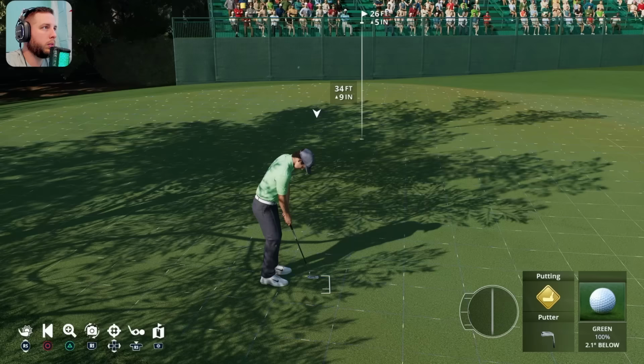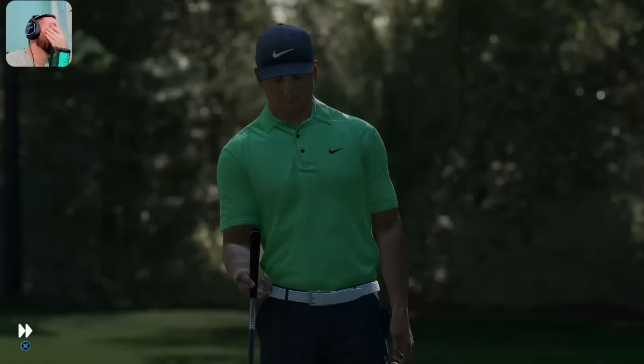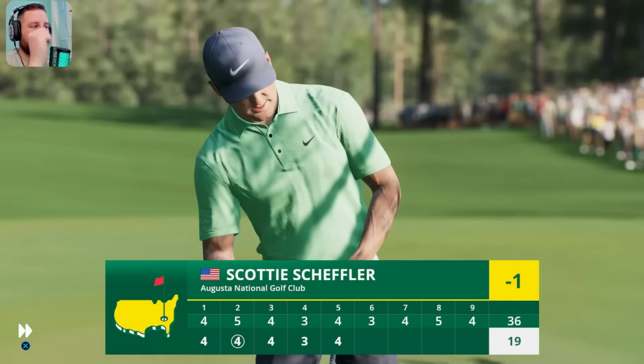Okay, our plan is to make a birdie. Come on, trickle in. Oh, that was low from the start. I thought that was going in. So we'll finish. It was a nice shot. His par to remain one. Got to capitalize on those birdies, though.